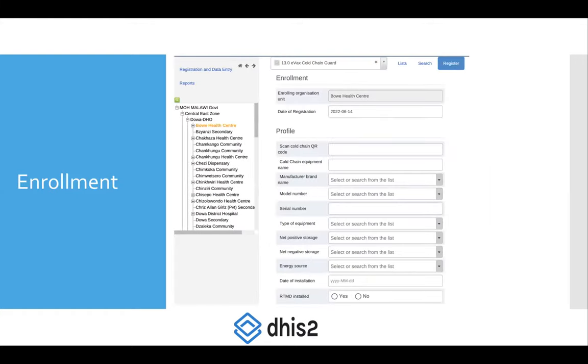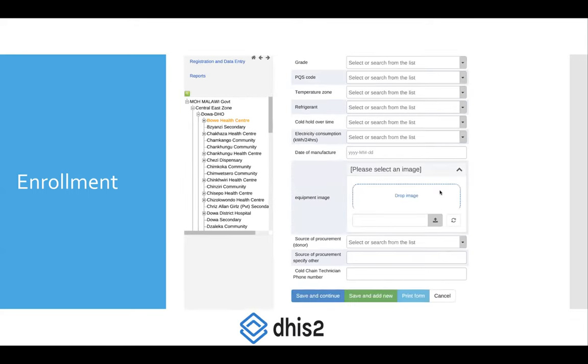So this is just a screenshot of the enrollment page. If you're using a mobile gadget, you can scan the QR code. You can also use the web by entering these various fields. Some can be entered manually, and others you're able to select from the drop-down list. Apart from that, there are other attributes that you can also select, and this also includes an image of the equipment. And then once all the necessary fields are entered, the cold chain equipment can be enrolled into the program.